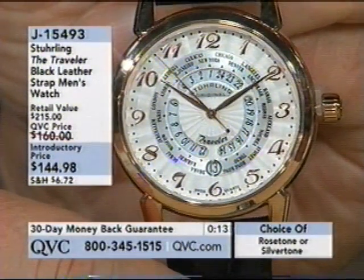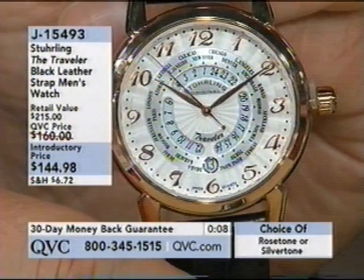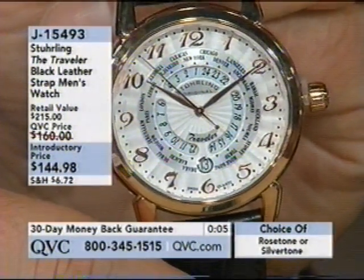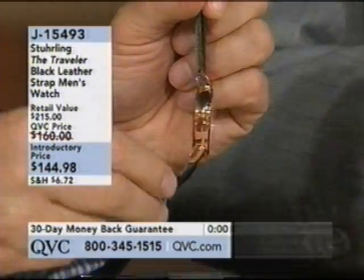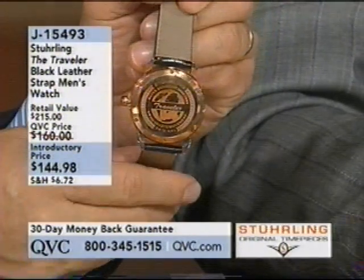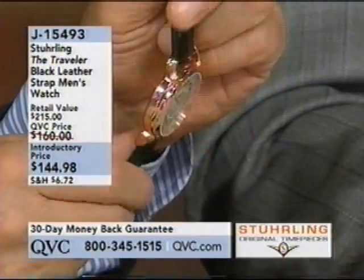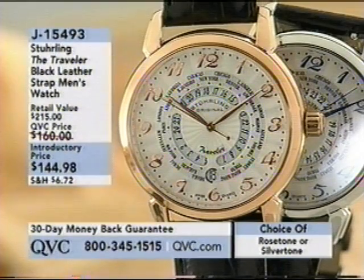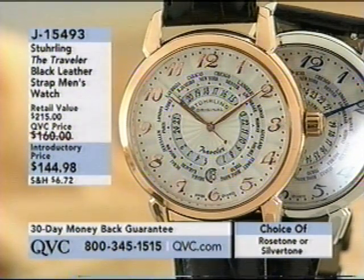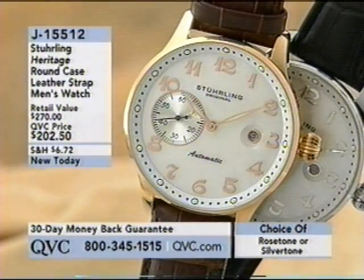The rose gold, by the way, that 16 karat rose gold on top of 316L surgical grade stainless steel is a little more dressy than the stainless steel with the blue. The stainless steel with the blue, you might get a little more functionality. We wear it with blue jeans or a suit, either way. But the rose gold is a little more formal, a little more dressy. This is our Traveler, one of our all-time number one bestsellers. The strap is French leather, by the way. Okay, stainless steel case, two choices, the rose tone or the silver tone. The Traveler, boy, 24 time zones around the world. Wouldn't Dad love that for Father's Day, J15493, because these are serious timepieces.